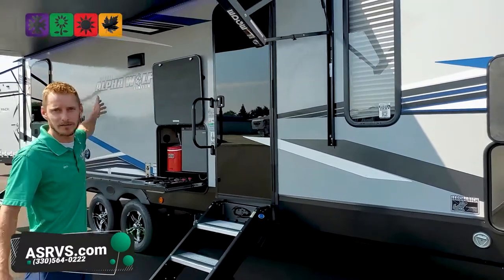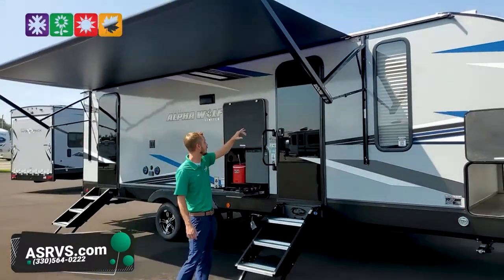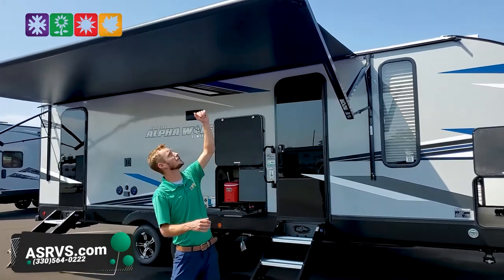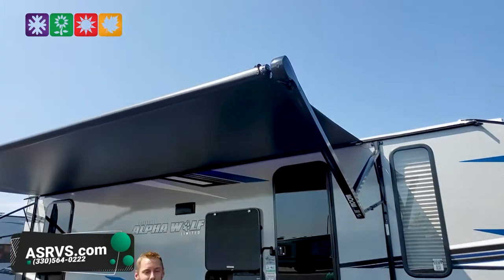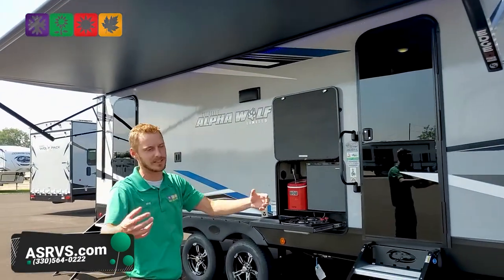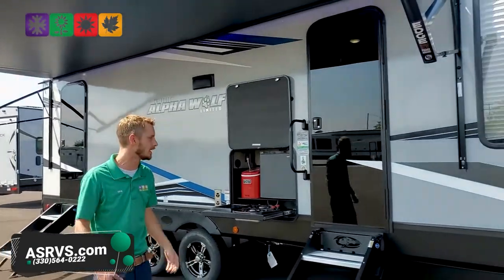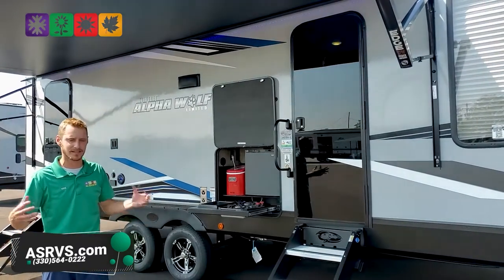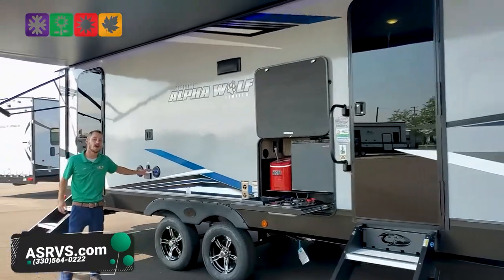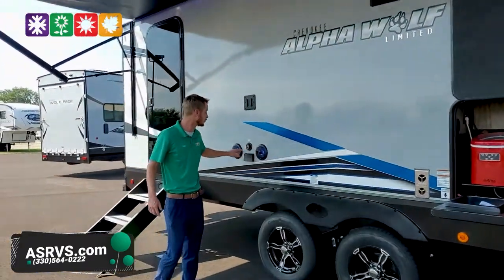Full power awning, comes out 8 feet. They are adjustable on either side for sunshade. Also has a little sun flap that flipped up on us because of the wind, but blue LED strip lighting under your awning gives a really nice pop at night or early in the morning and gives you some nice light at night. With those LED strips, you do have blue LED accent lights behind your outdoor speakers as well.